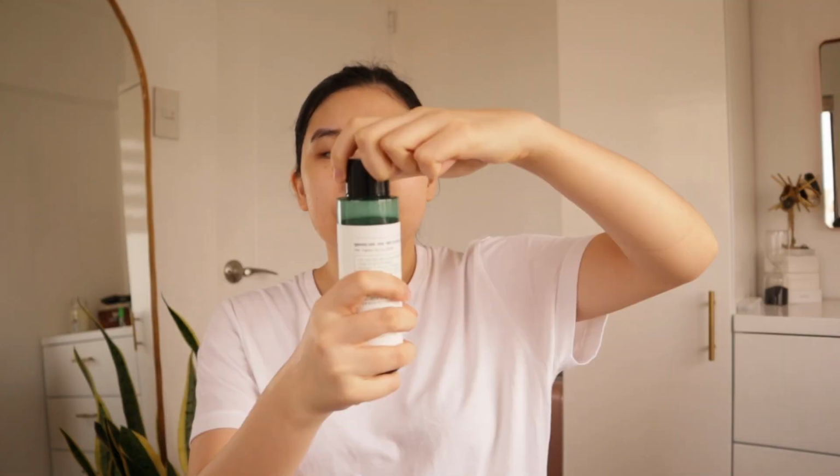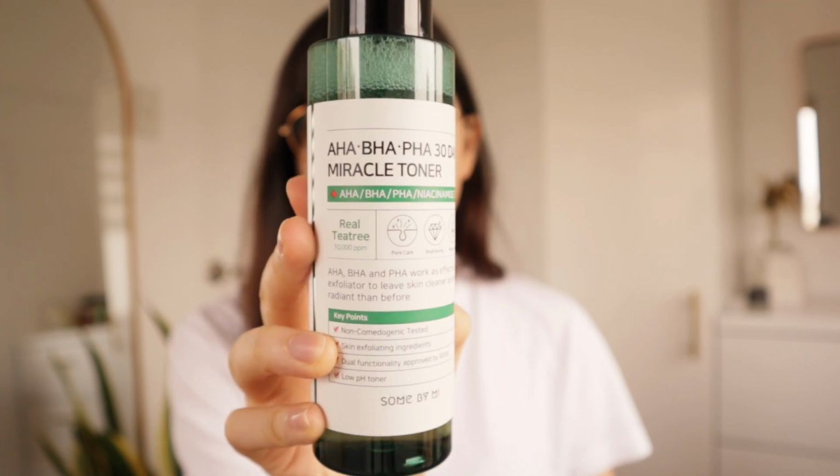Now I have this toner. This is the Some by Mi AHA, BHA, PHA 30 Days Miracle Toner, whatever type of thingy. It has niacinamide as well, which, like I said, is very important. So I just put a good amount on my palm and then it spilled. Aw, this was kind of expensive, but it's fine. And then I just slap my face, if that's a good way to say it. I know Koreans call it chok chok. I'm sorry, I'm Chinese, I'm not Korean. I don't know how to pronounce things. Is it actually chok chok? I think I got it wrong, but it's just kind of, hey product, get inside my pores. I love this because it does slowly exfoliate your skin, which I genuinely need right now. Did you hear that? That was a door. Okay, now after I do that, I do put some on my whole body because we don't want to waste ingredients here.